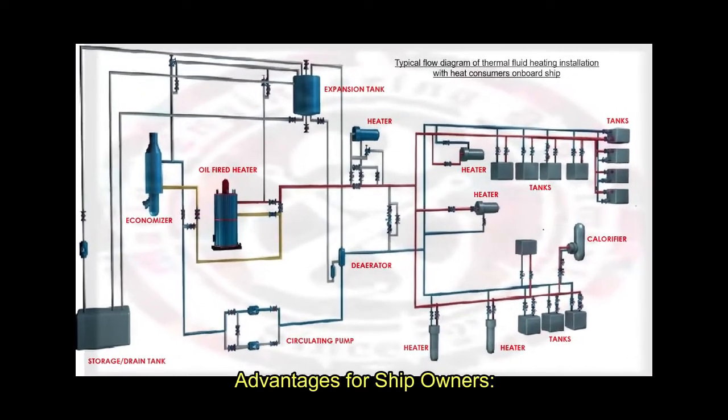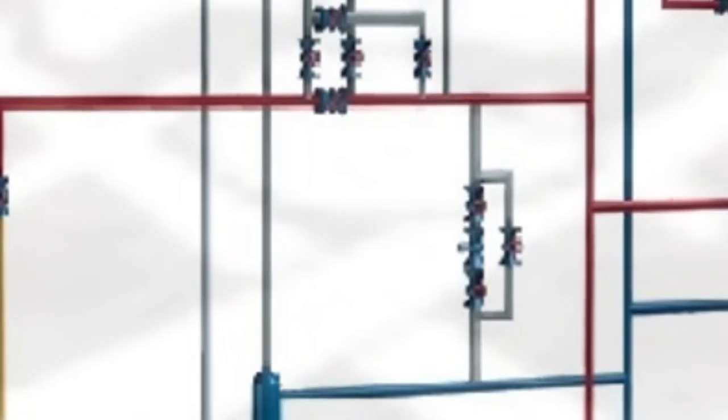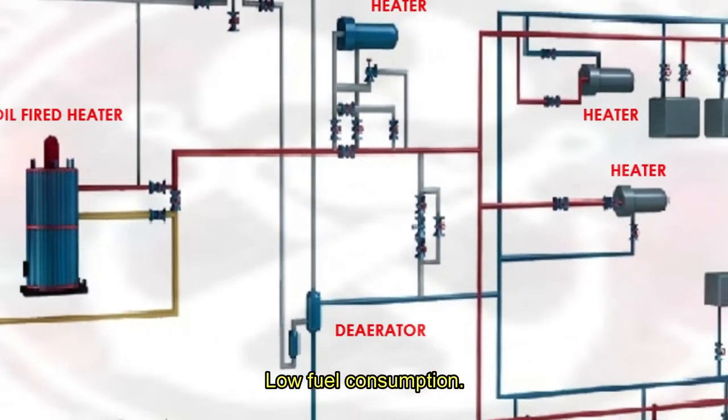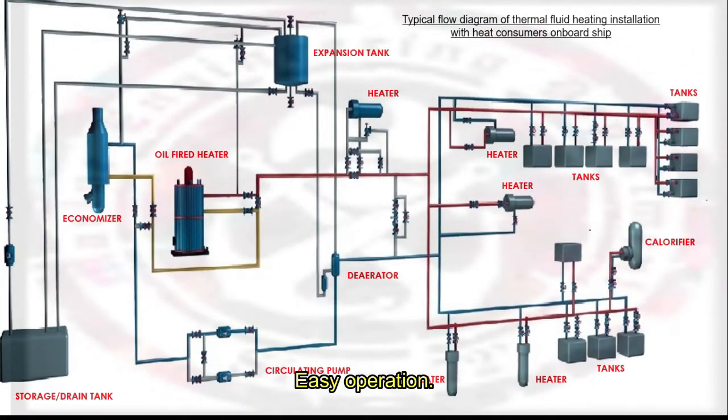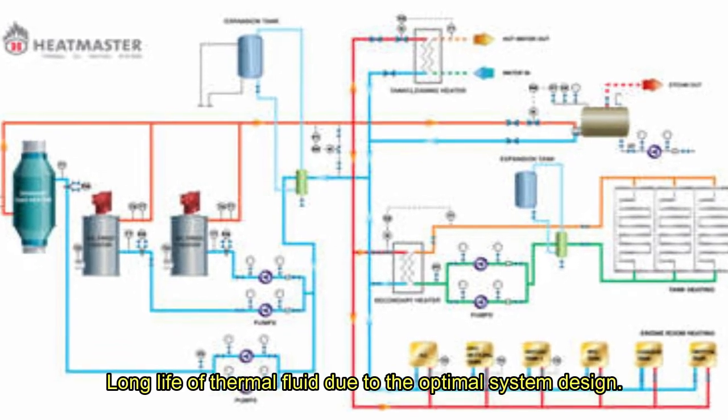Advantages for ship owners. 1. High temperatures with low pressures. 2. Fully automatic safety system. 3. Low fuel consumption. 4. Easy operation. 5. Low maintenance costs. 6. Long life of thermal fluid due to the optimal system design.